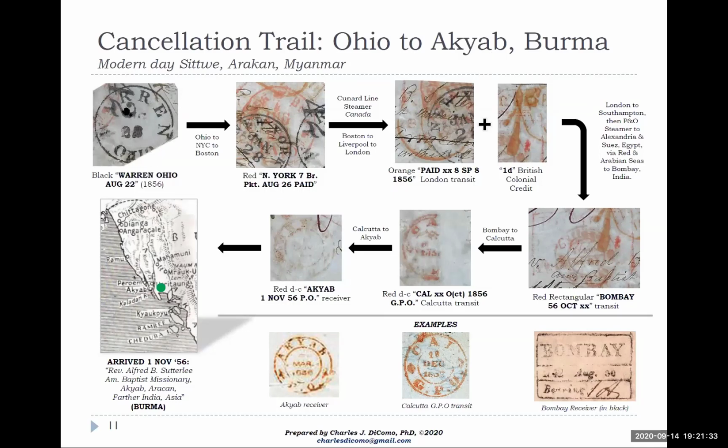Here is the first cancel, Warren, August 22nd, Ohio. It went into the mail. The clerk in Warren struck it with this CDS, the circular date stamp. The stamps were put on. The 90-cent postage was paid in Warren and put on the back of this cover. It then went to New York City and then to Boston.